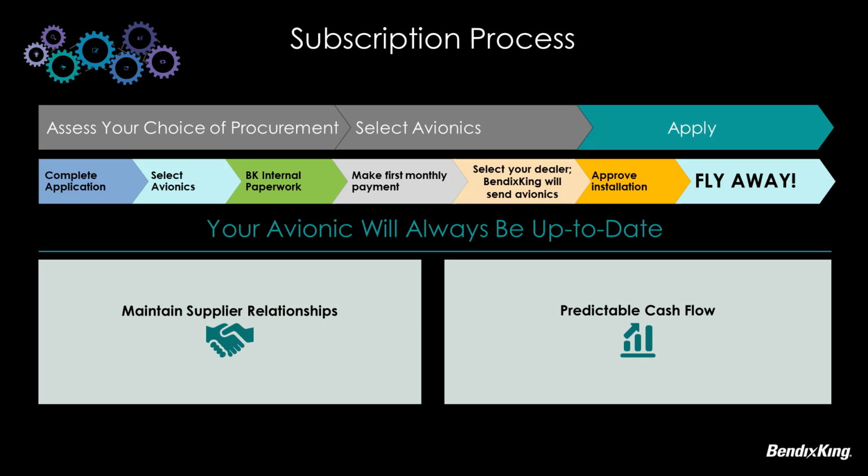Once the approval goes through, we ship the hardware to the dealer of your choice, an approved dealer. They install it on your aircraft, and you fly away. And the only thing that you pay is your monthly subscription. So we don't want to give you just a small pitch on what we have. If you're interested, please reach out to us, either Robert or me. But now we'll summarize what we talked about and take any questions that you may have.